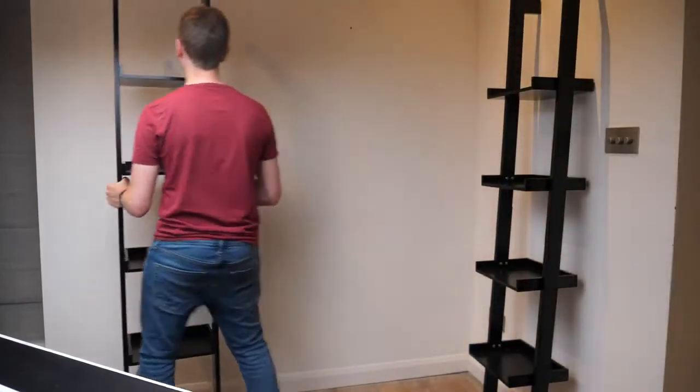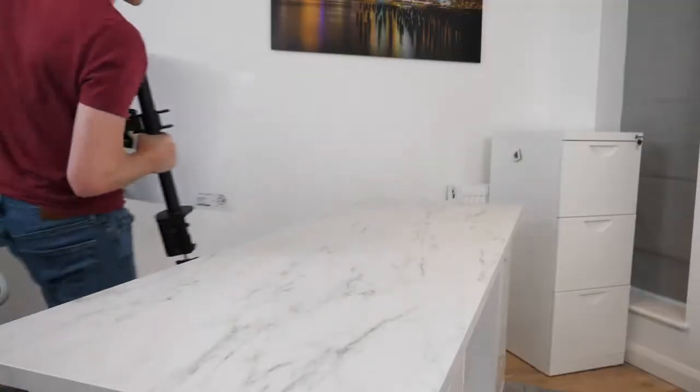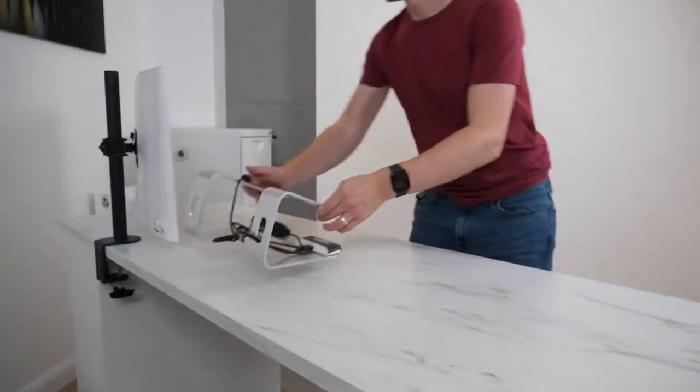Now it's time to get the desk filled. Let's start with the screen. I've gone for the Samsung 32-inch curved monitor. I was going to go for a wide monitor and still might, but this was way cheaper and still pretty damn big. Next thing is the laptop stand and mouse mat, Amazon's finest.